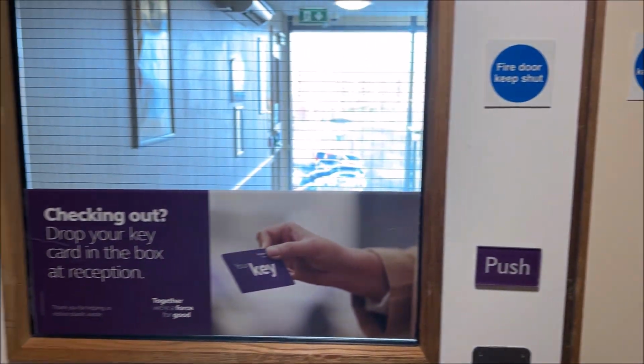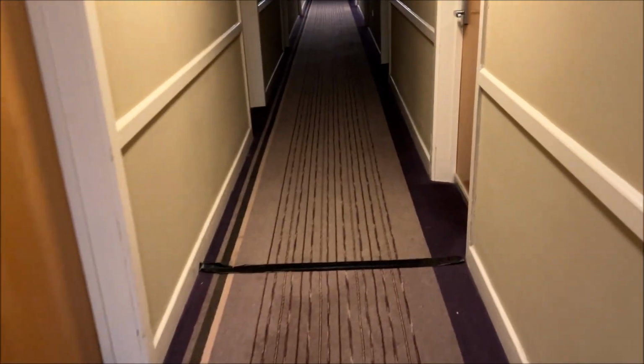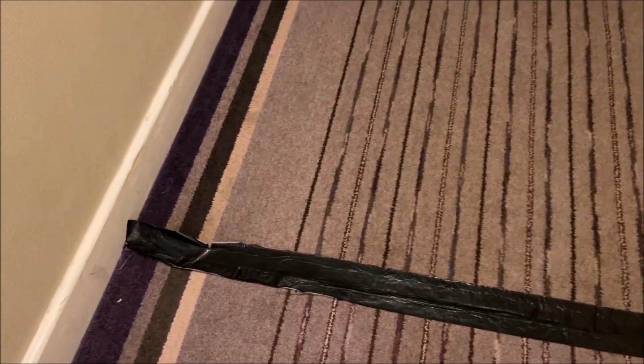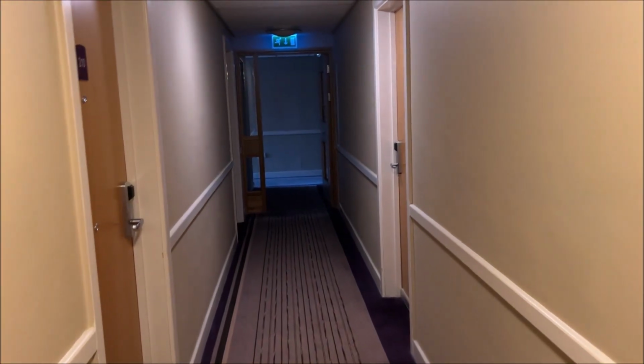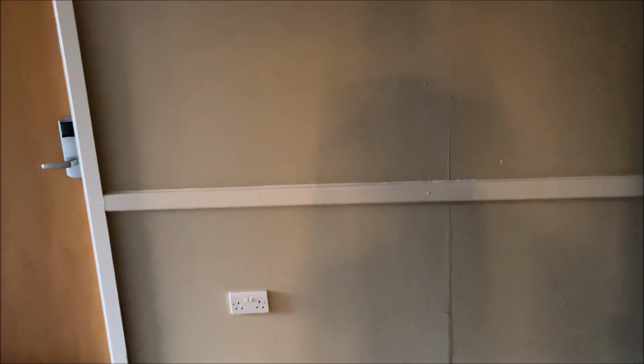So that's the way back out, but I want to be nosy and have a look down here. What's this? Tape on the floor. I guess it's to not let you trip over the carpets, because that might be where the seams are. Yeah, I'm not really seeing, I mean, a couple of scuffs here and there. And I can hear people in the rooms as I walk past. So maybe it's not quite as private as you think.